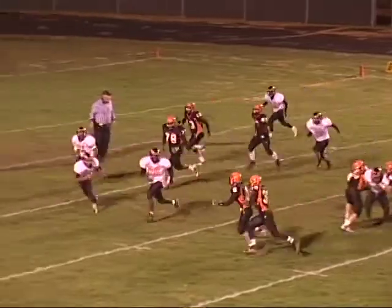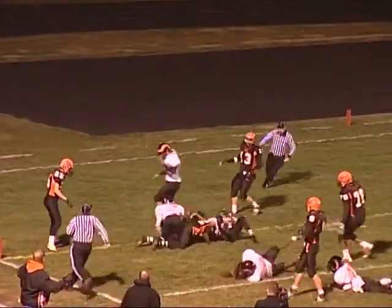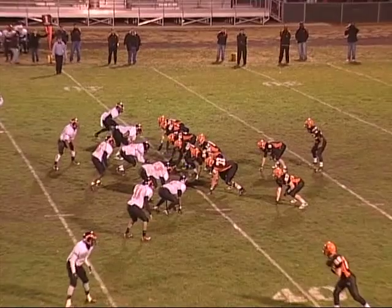A sweep to the outside to Jackson again. He's got LaFortune in front of him. He takes out two guys. He jukes, dives. Good guy.